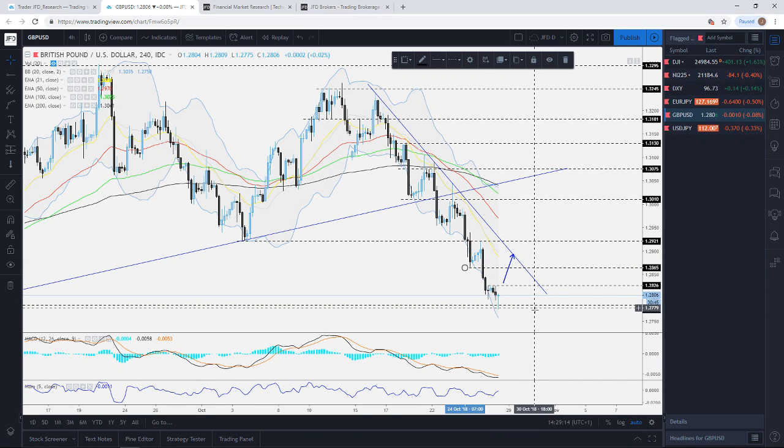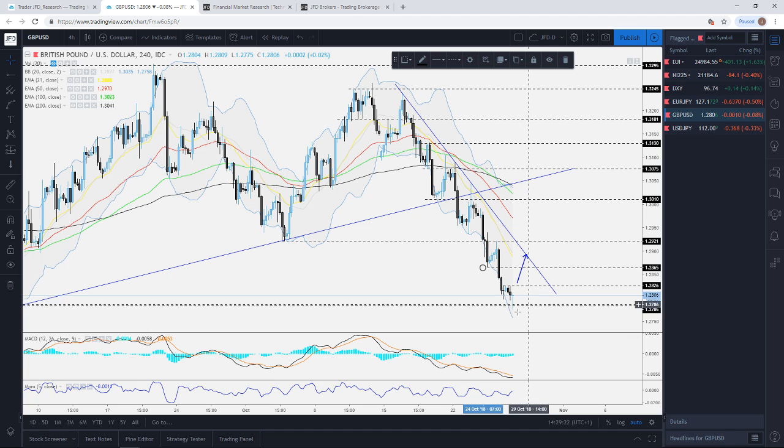So on the downside, we're going to keep an eye on the 127.85. A nice good break below that could open the path towards much lower levels, but if we see that, we'll just examine it again and see how it's performing then.